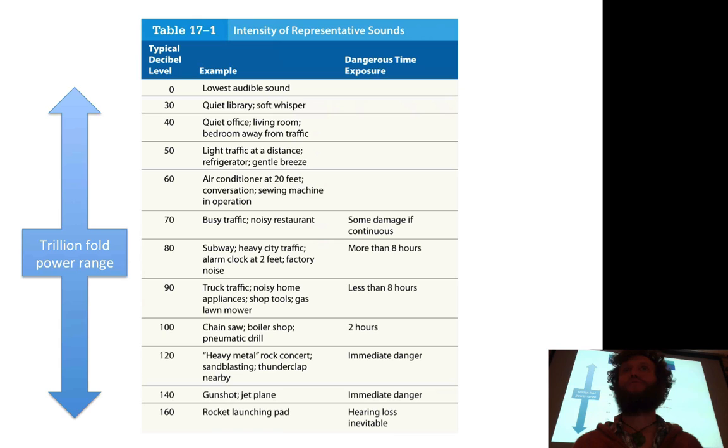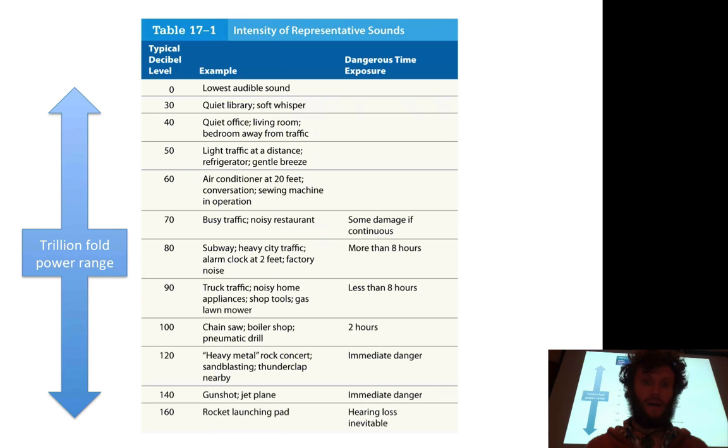Because it is such a large dynamic range of intensity, we use a logarithmic scale. It's not a linear scale. We use a logarithmic scale to measure sound intensity. So something that is 30 decibels, which is a quiet library, is an order of magnitude quieter than a quiet office, all right? And so forth.